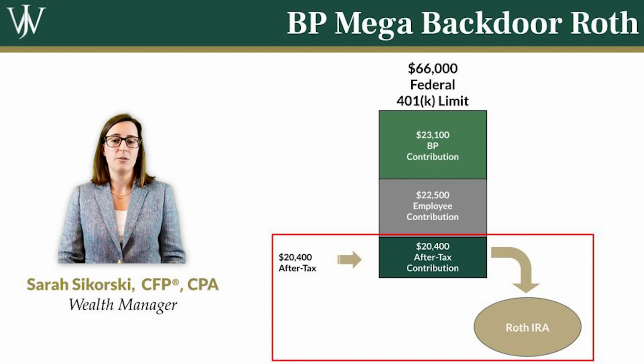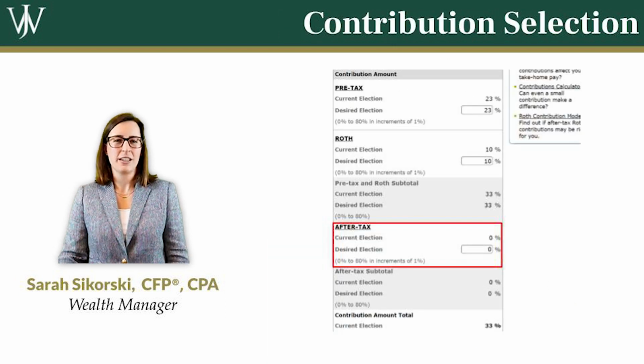One of the ways that we do this is after you've contributed that $20,000 to the after-tax bucket, on a regular basis, we'll have to call Fidelity, roll those funds out to an outside Roth IRA. And in doing that, those funds start growing tax-free. Whereas if they're kept in the ESP, they grow on a tax-deferred basis, meaning any growth on those funds will eventually be taxable. So it's significantly more tax efficient to be on top of this strategy and roll those funds out regularly.